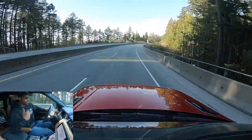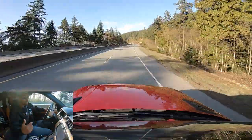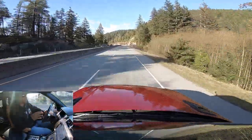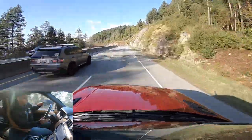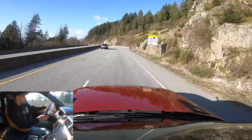I charge my camera battery with that. I'll charge my laptop sometimes if I'm working in the car. I love that thing. I think it was like a $100 option or something when I got it. So definitely that's a must-have for your daily, I guess.